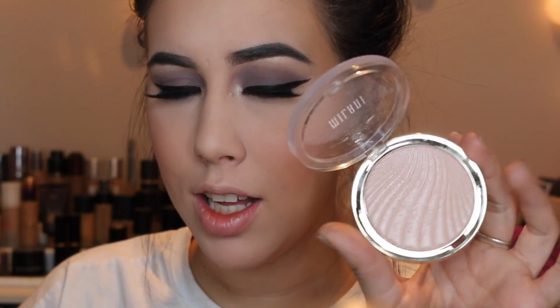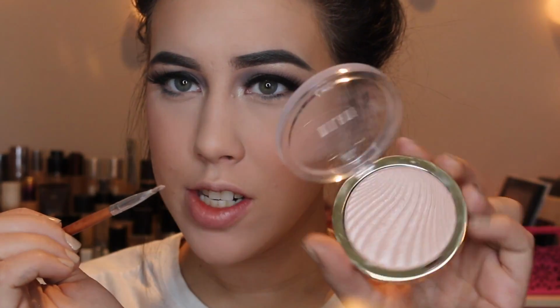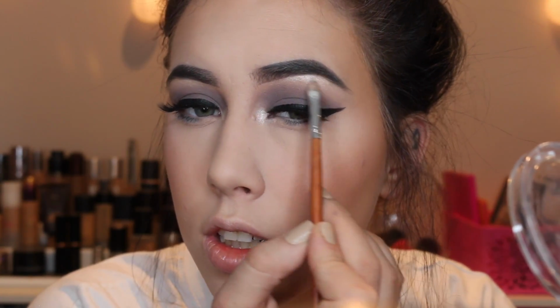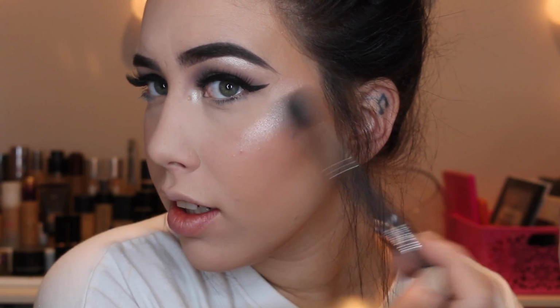So the highlight that I'm using, I'm super excited about. I finally picked up the Milani Afterglow Instant Glow Powder in Strobe Light. It is so gorgeous, and I love the packaging. I'm using that to set that inner corner. Alright, so now I'm going to use the Milani highlighter on my face. Look at how incredible that is.